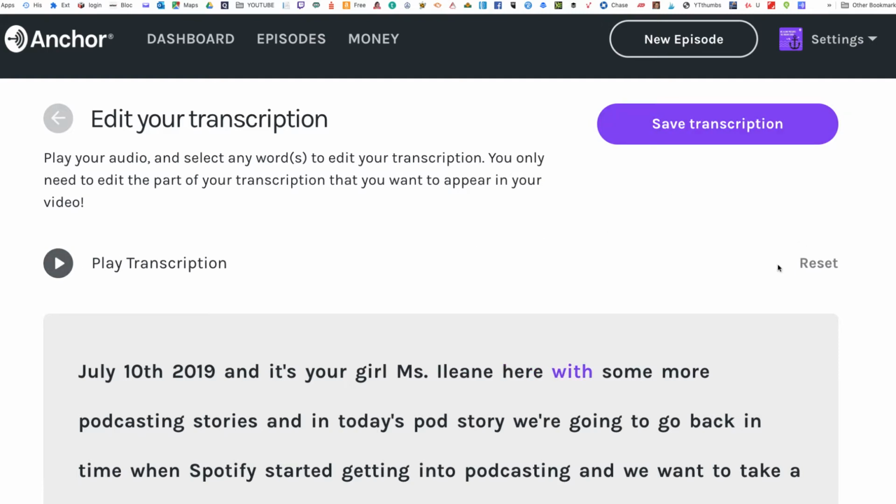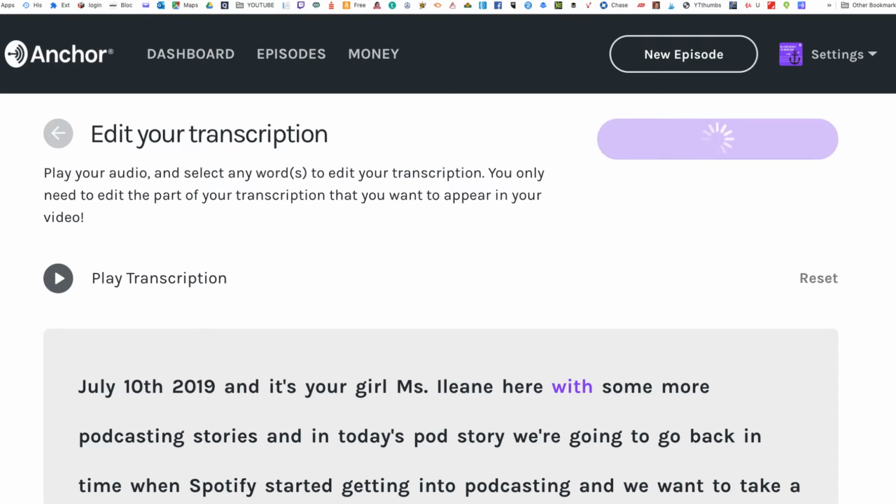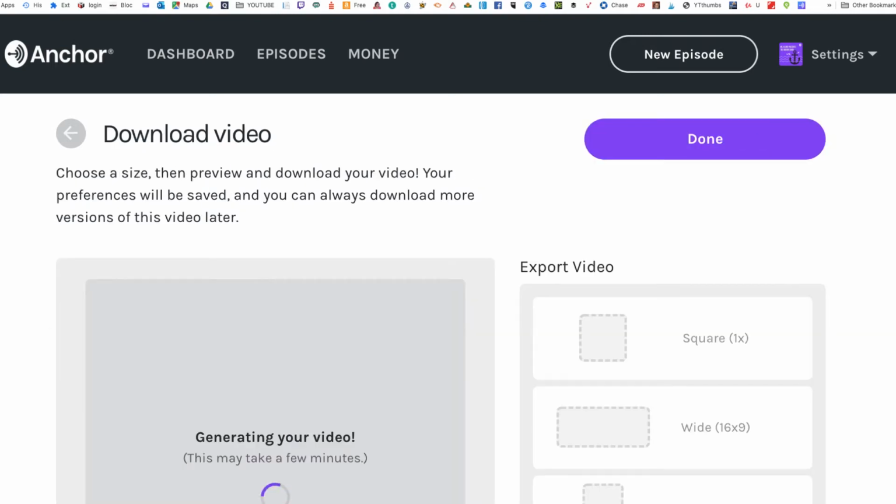So now that I've reset it, I would go ahead and say save it, and then it goes into making the audiogram, the transcribed video, the audiogram again. So that's a bonus tip for those of you who've already created those old ugly looking ones. Now you can create the new snazzy looking ones inside of Anchor.